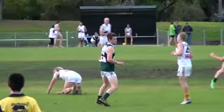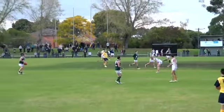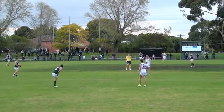Gee, Hyde just got the handball away, didn't he? It was just a great chase down by Nabi Kelly. His forward pressure has been sensational in the second half. Greensborough really need to go forward here. They know if they can score a goal, it's down to 3 points.